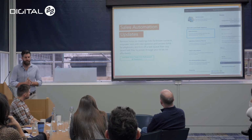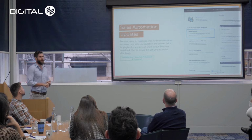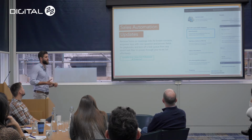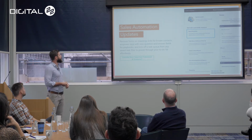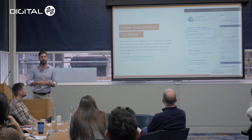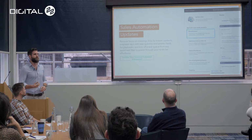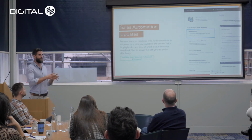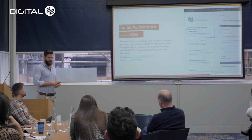Sales automation updates. The purpose of the sales tool is to save some time, to automatize loads of follow-up, to automatize the tasks and all this stuff. For example, the purpose of having smart forms is to ask more questions to some people and just remove them for others. We want to remove the friction from your prospects, your clients, and yourself.